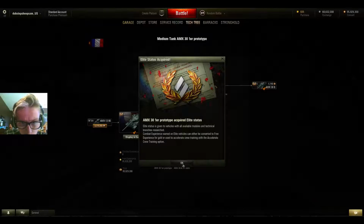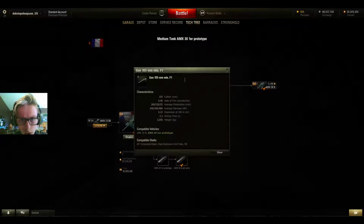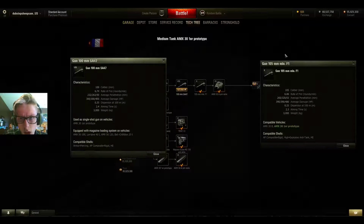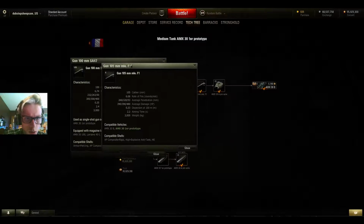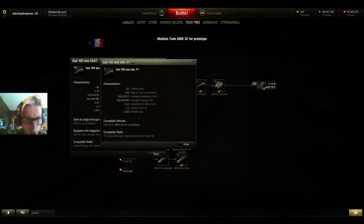Also, you get that turret, so let's back out the radio. Alright, thank you for letting us know. And there we are. So we have the 105mm gun. Let's compare it with the 100mm. The 90mm doesn't really need comparing because it's very much the same, or mostly all.